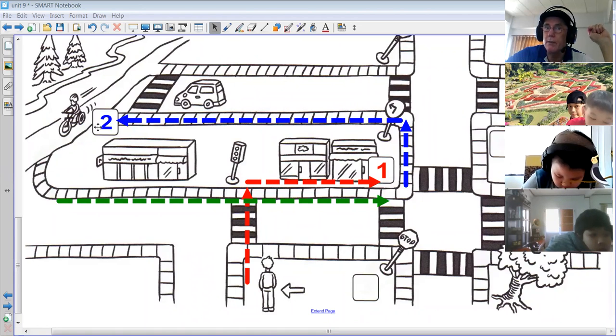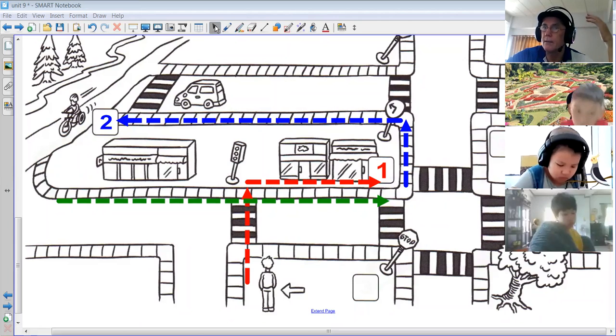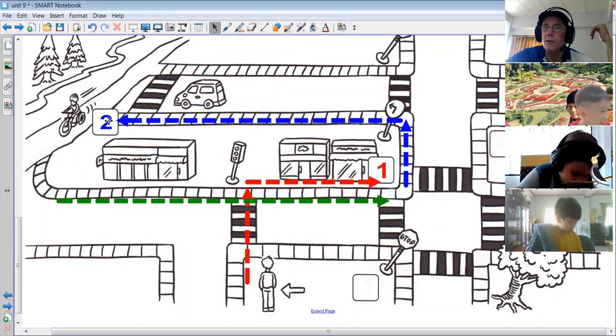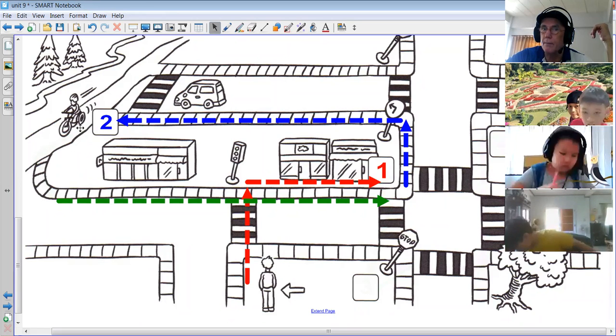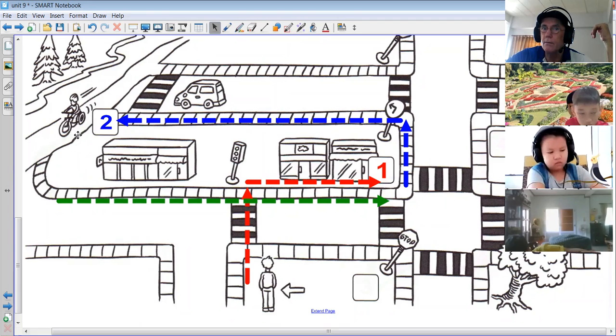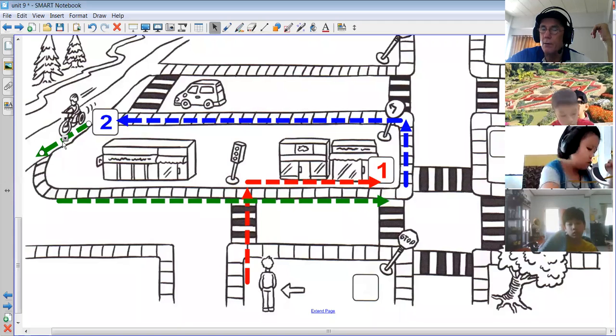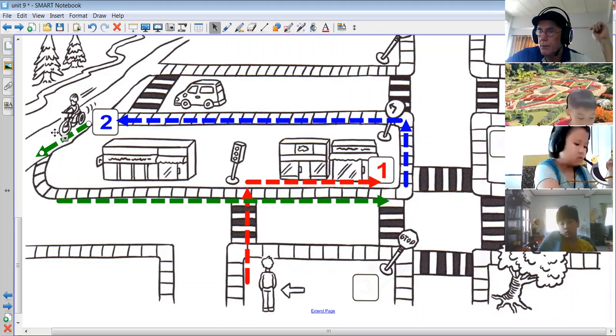Pekin. Yes, Pekin. Good. We turn right. No, we turn left. Well done. That's it. It's okay to be wrong as long as you're trying. It said turn left onto the bike track, didn't it? Right? So, turn left onto the bike track. What was next? What do we do next?